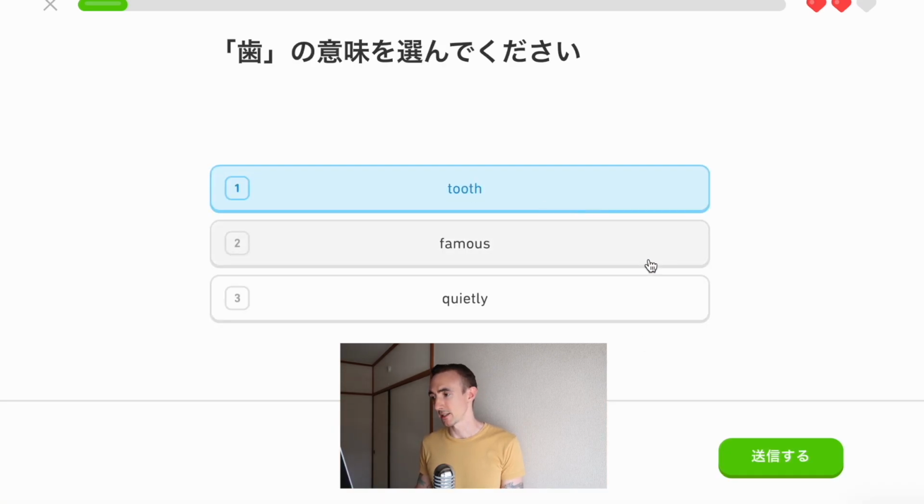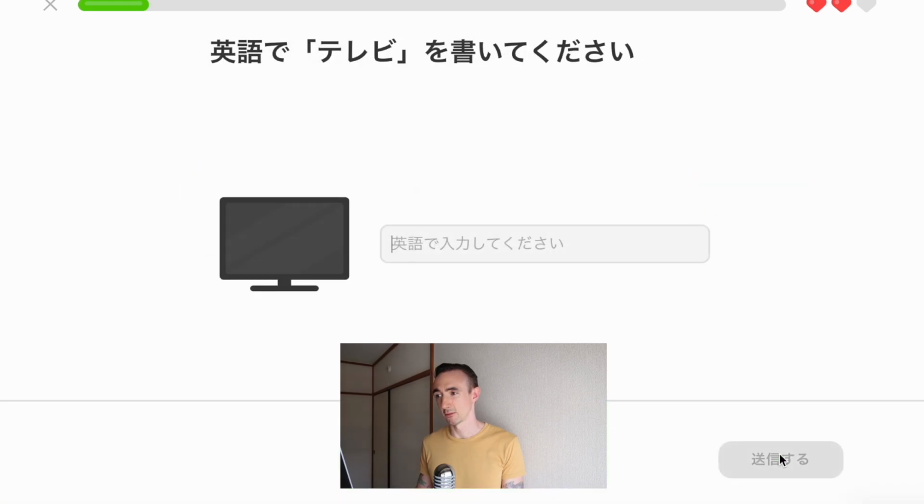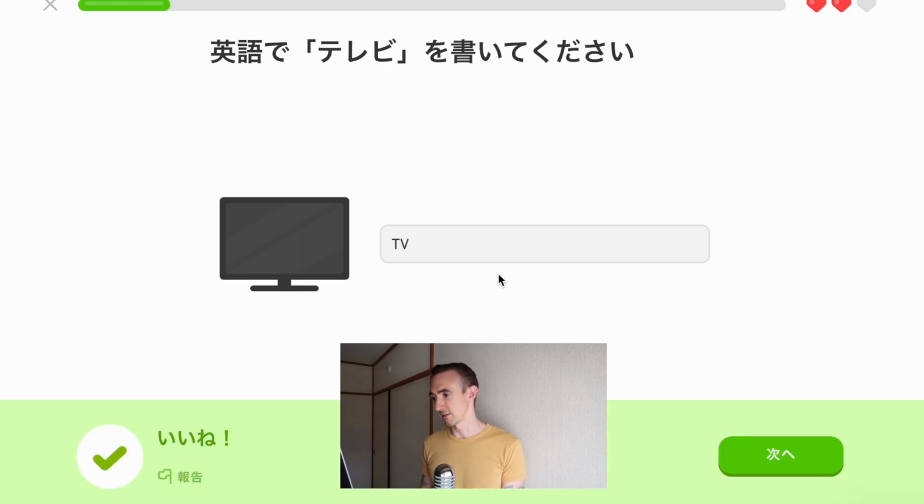Okay, another translation, still very easy translation. Again, very easy. It's almost the same. And there's a few words here. We can say television or we can say TV. In the UK, we also say telly, but earlier it didn't like my British English, so I won't try British English this time. Okay, TV is correct.